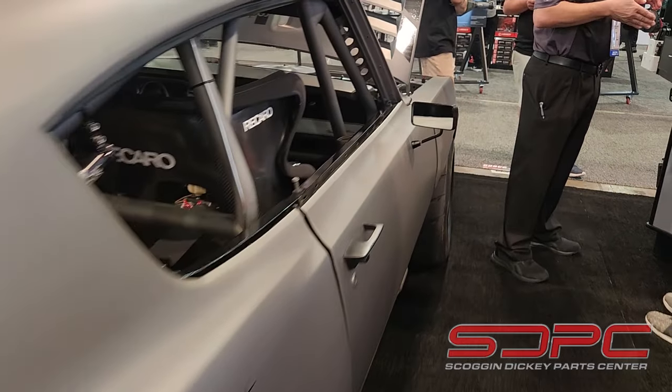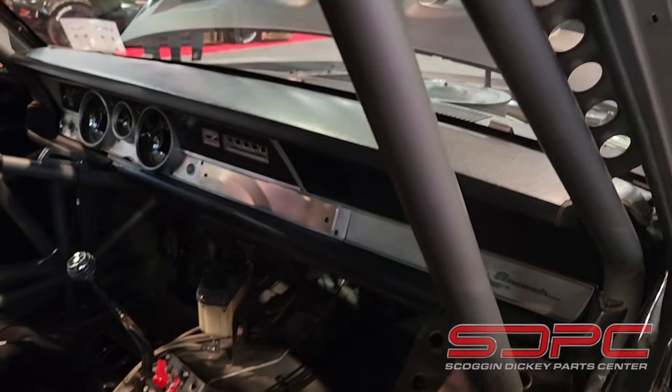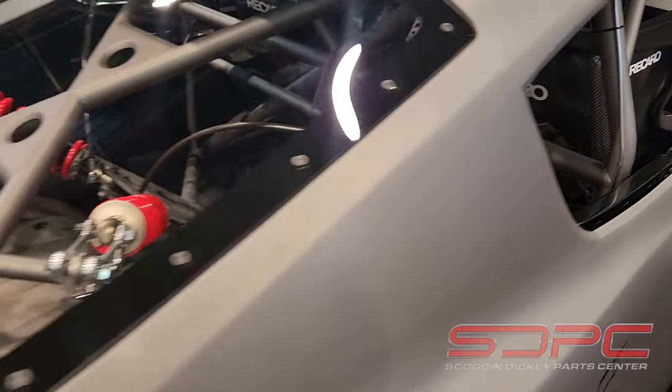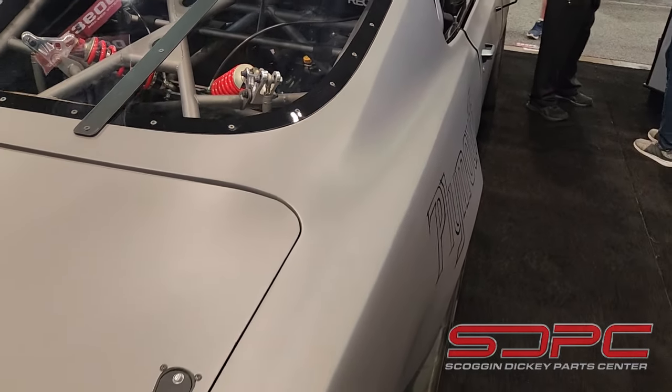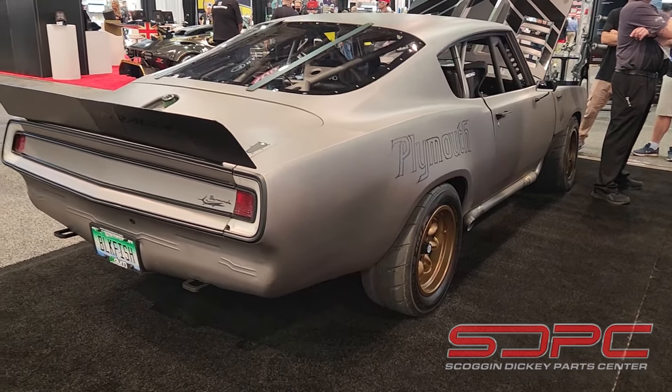So, thing is all nice and gusseted as well on the A-pillar. Absolutely beautiful piece of work.